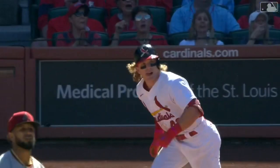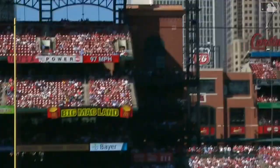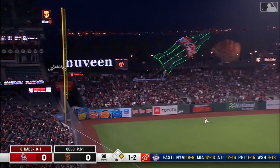Harrison had fouled off a tough slider beforehand. Middleton goes with the fastball, tries to get in on him. Just talked about how fast the hands of Harrison Bader are. Trying to get low, see there? How you don't run. Out to deep left field off the bat of Bader.